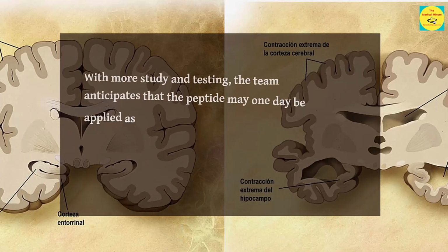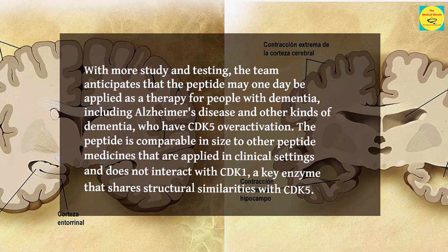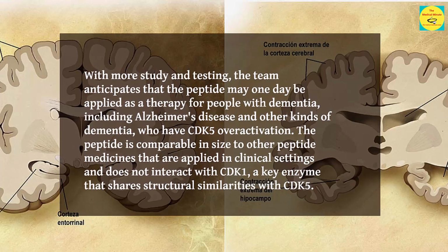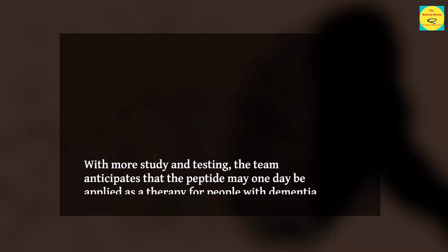With more study and testing, the team anticipates that the peptide may one day be applied as a therapy for people with dementia, including Alzheimer's disease and other kinds of dementia, who have CDK5 overactivation. The peptide is comparable in size to other peptide medicines that are applied in clinical settings and does not interact with CDK1, a key enzyme that shares structural similarities with CDK5.